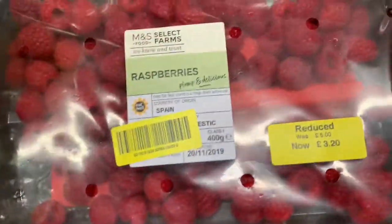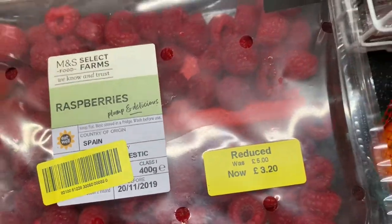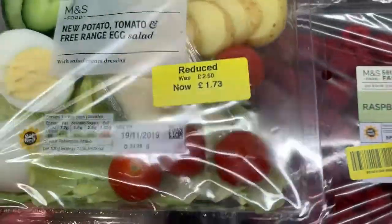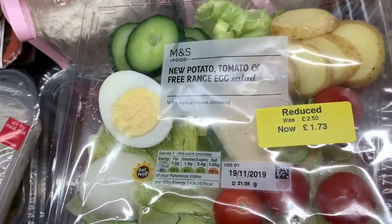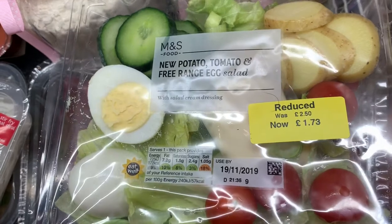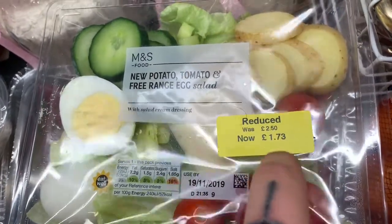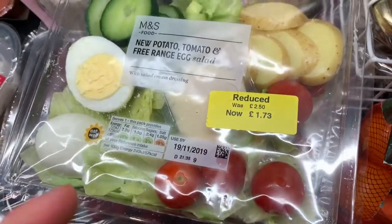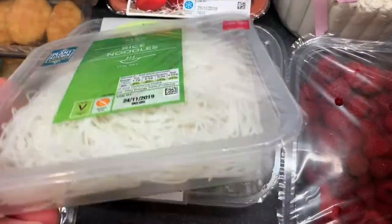Then got these with juice in there. Raspberries, they're a big pack, £5 to £3.20. I picked up two of these. I've already eaten one before I go to my little gym class, and they were reduced as well, so £1.73 from £2.50. Packet of the rice noodles.